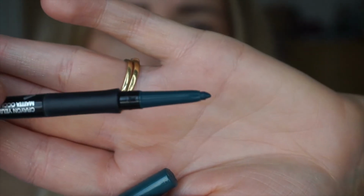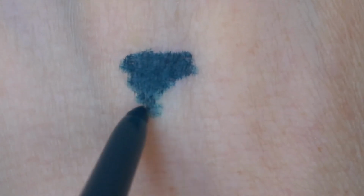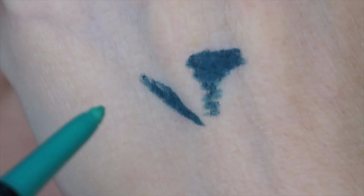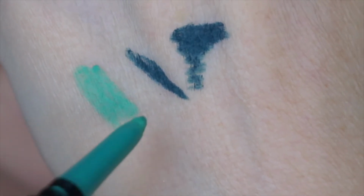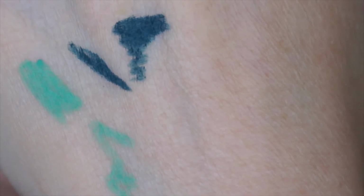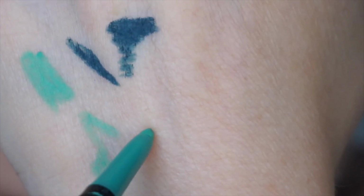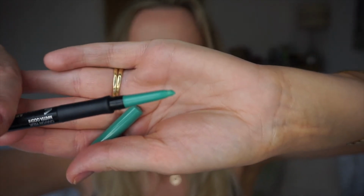And oh, this is so hard to open actually. This is the number 10. This is how it looks like. It's a very dark turquoise type of shade. And the number 9 just looks like that. This is number 9. They're very soft and velvety. They feel very comfortable when you apply them to the skin. They're just so soft. These are retractable eye pencils.